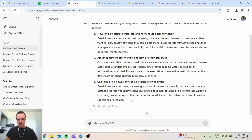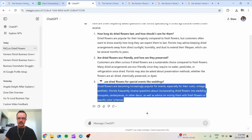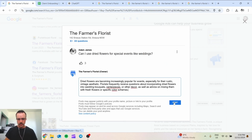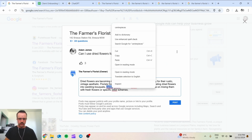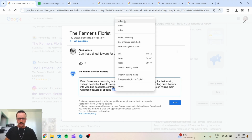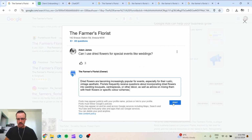So dried flowers are becoming increasingly popular, especially for rustic events. Blah, blah, blah. It answers the question perfectly. So copy that, paste that into the answer. We'll change all these just so it doesn't look so bad in Australian. So we can post that.